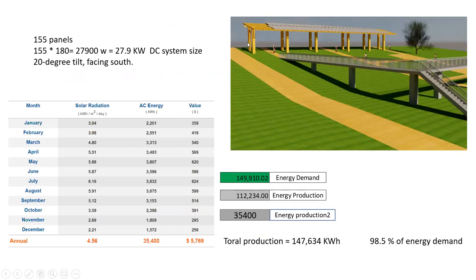So I added this structure here at the entry point of the property. It emphasizes where the entrance is, it shows the boundary of the building, and also it makes a shaded place. And it gave me an opportunity to place more panels on top of it. I could not place them on the ground level because there are lots of trees around the property and on the property, and they cast shadow on the ground. So I needed a higher place to put them.